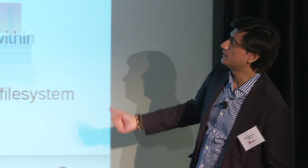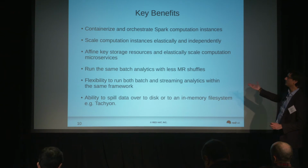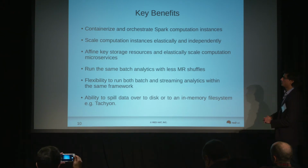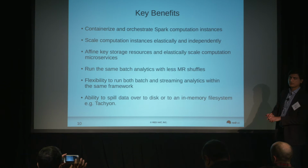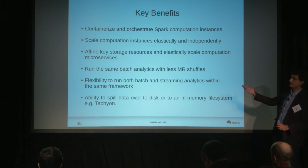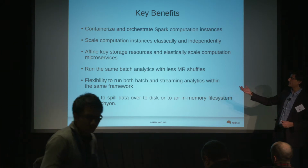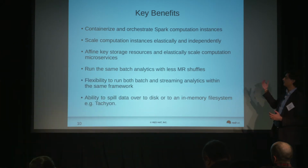So with that, I'd like to move on to the next slide. So what are some of the key benefits of this architecture? Well, one of the benefits is you have the ability to containerize, again, that theme of containerization, your Spark computation instances. You have the ability to scale your computation instances elastically, and you have the ability to assign key storage resources, both elastically because they're now confined and isolated. You can now treat them as individual assets, which you can scale independently.